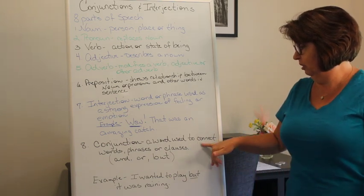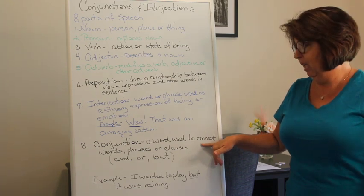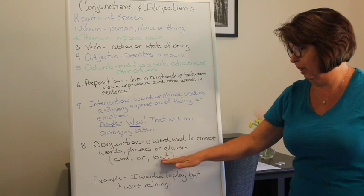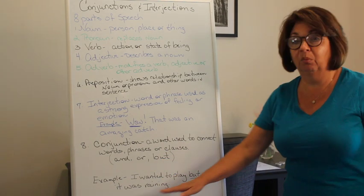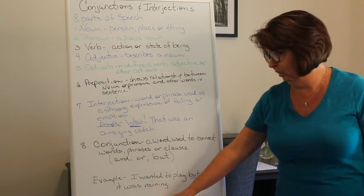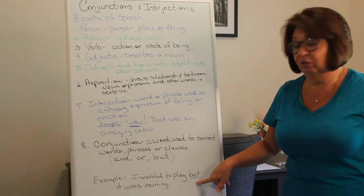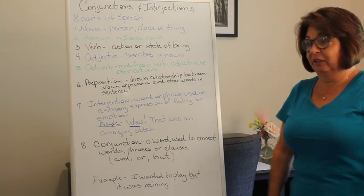A conjunction is a word used to connect words, phrases, or clauses. And those conjunctions would be and, or, but. An example would be, I wanted to play, but it was raining. Basically what we're doing here is joining two sentences using the word but. So that's a conjunction. All right, let's practice.